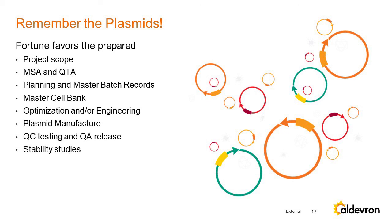So I hope that this presentation has given some insight into the complexities and components that go into setting up for success with plasmid manufacturing. I've also outlined here some high-level buckets of different components feeding into the plasmid manufacturing process, and really things to consider, everything from scoping out the project at the front end to putting in place agreements like an MSA or quality agreement, and then looking at different components you can layer in, optimization and engineering, actual stability studies on the back end that really impact project scope and timelines. There's just a lot to think of, and so we'll leave you with the sentiment of: remember the plasmids, please.